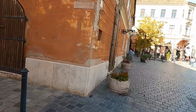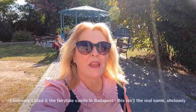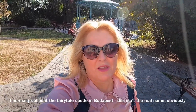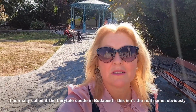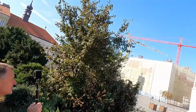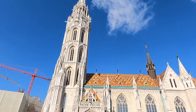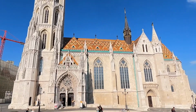There's the castle through there, look. Beautiful. Right, so we're now at my favourite castle. And I keep calling it the Fairy Castle in Budapest because that's what it reminds me of. It is so beautiful and I will show you around it. This is the church in front of it. Look at them rooftops. Look how colourful they are. They're just so pretty.